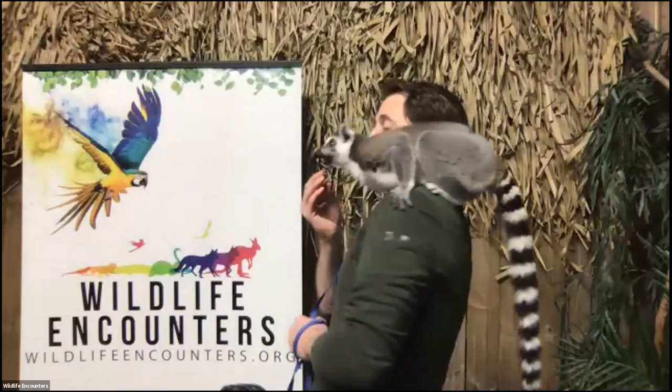We have everything from pygmy lemurs, red ruffed lemurs, even aye-ayes. Those are the kind of scary ones. They look a little bit like a gremlin. They don't have that cute look to them, with some really cool features for these guys.